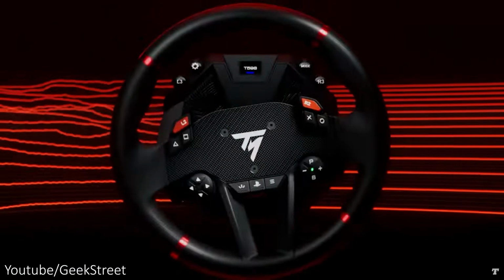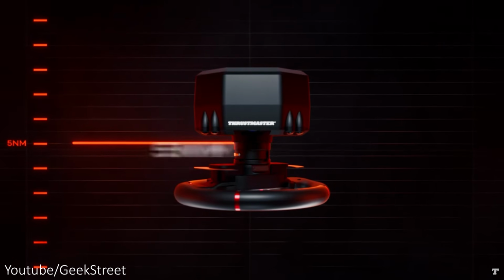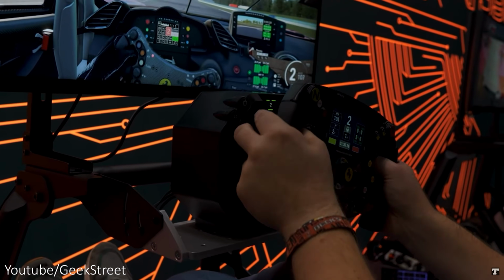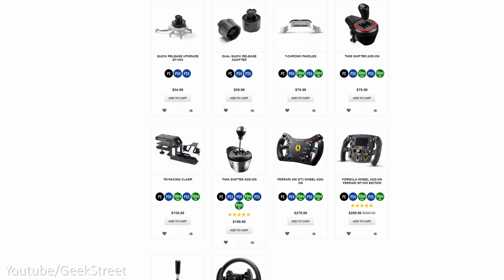T598, which has a direct axial drive motor, which they say is the next gen in direct drive motors, providing efficient cooling and zero cogging technology. This removes the notchy feel that can occur in traditional direct drive motors. It costs just under $500. In terms of Thrustmaster's ecosystem, they do have peripherals like shifters and handbrakes and a selection of wheels and pedals, so some good options if you wanted to upgrade in the future.